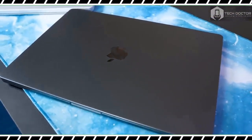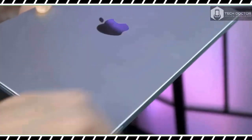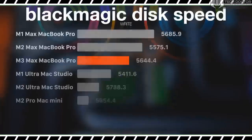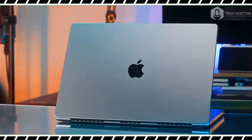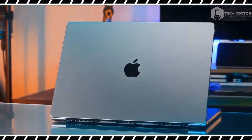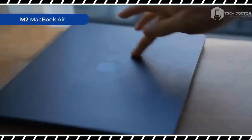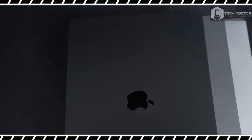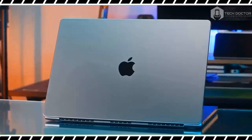Let's talk about the new space black color. Yes, it looks incredible, but the best part is that the finish has an anodization seal that reduces fingerprints. Reduces is the operative word since you will still get fingerprints on this machine. They are just not as apparent as they would be on a silver or a space gray chassis. I probably shouldn't get as excited about a new color as I am, but it's impressive stuff.